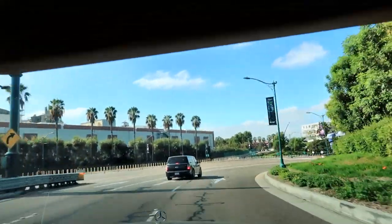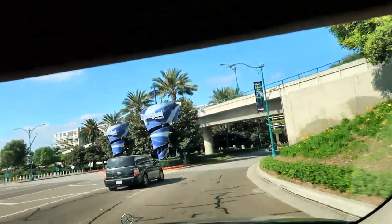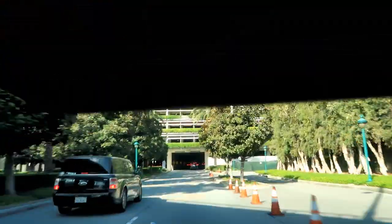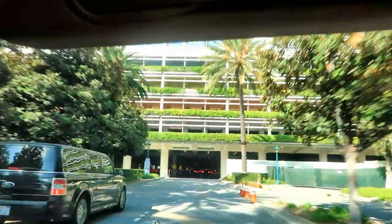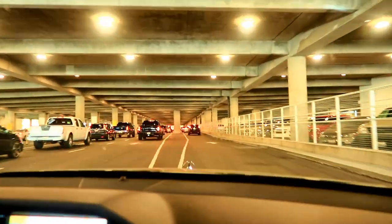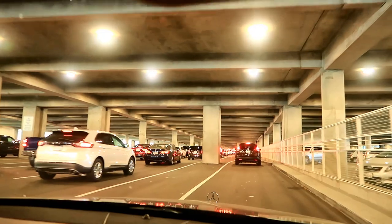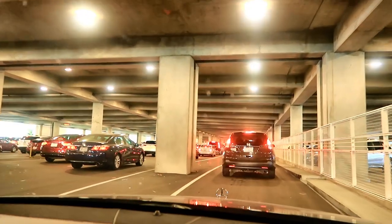What a difference a couple days make. And there we go. Little bit of congestion in the parking structure. It's not so bad, though. We made it!